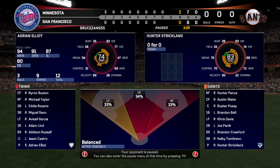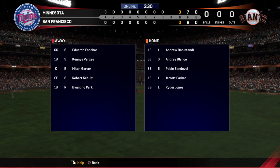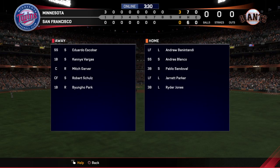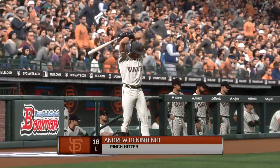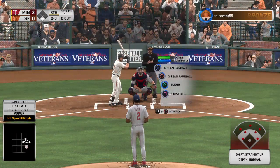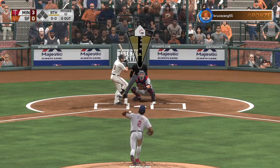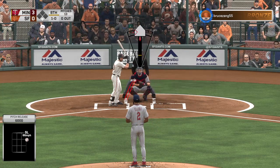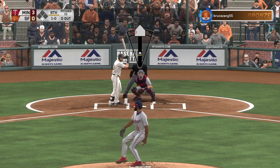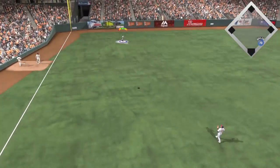At the plate, Hunter Strickland, and he's getting his first plate appearance. Andrew Benintendi will try and get his club back into it here as he'll pinch hit to lead off the home half of the 8th. Here's a first pitch slider that just tails out of the zone. It's ball 1. He's ready for his first at-bat of this early season contest.